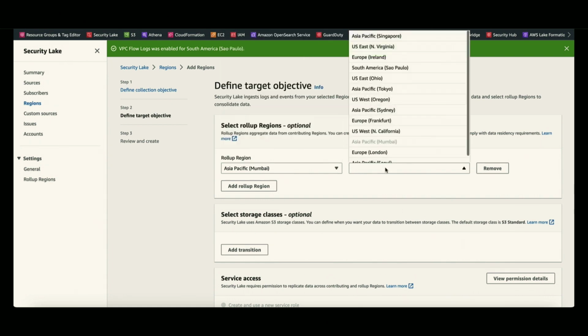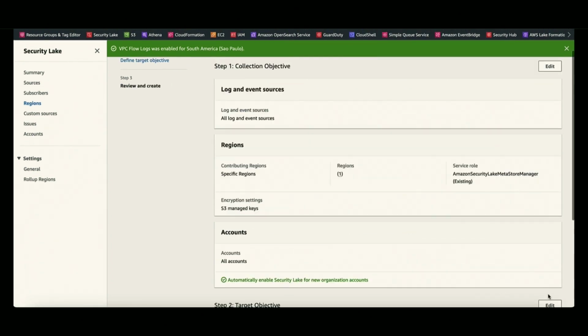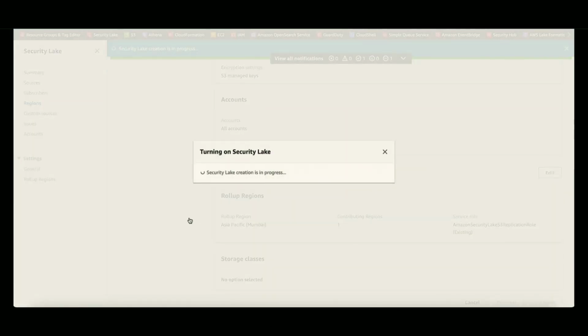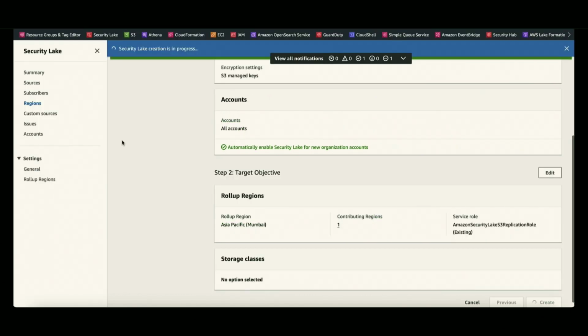And we slowly click through that. And I'm going to ignore storage class here for right now. So I'm going to now click, and I'm creating that new region. I'm turning on all those logs that I selected, and for any of the accounts that are actually in that region, Security Lake nicely tells me everything's green.